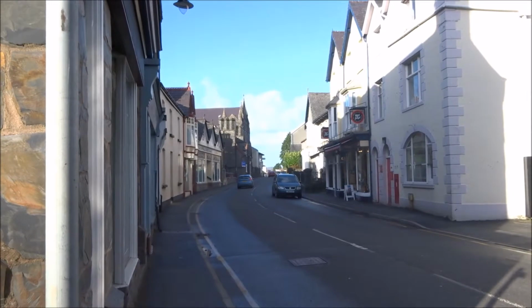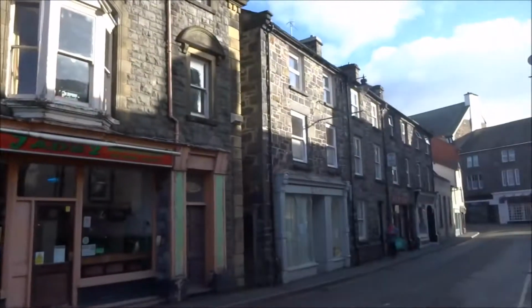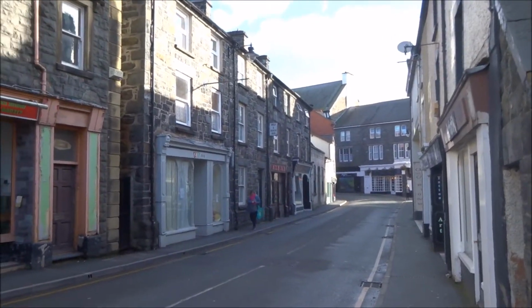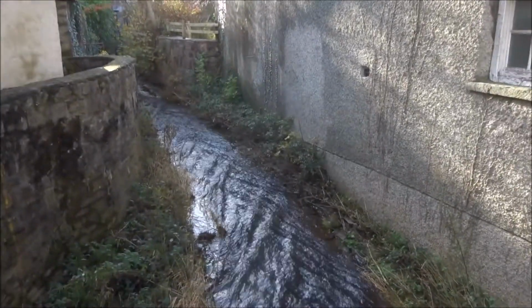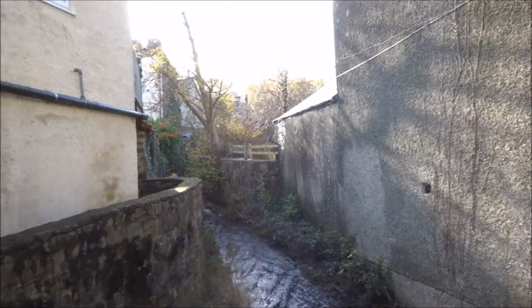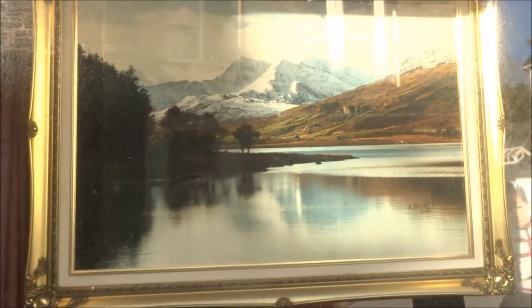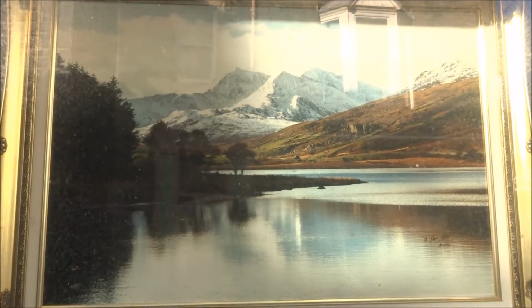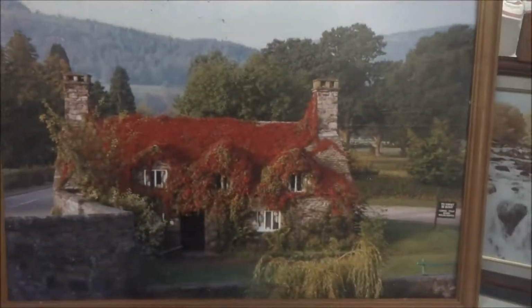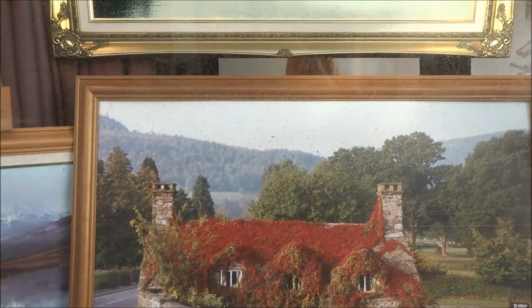Okay, I'm entering into the centre of Llanrwst. This little stream here, I remember on that same trip when I was 5 years old being quite impressed, because there wasn't a little running stream like that to be seen anywhere in Birmingham. Okay, rather than buy the paintings, I'll just take, there's Snowdon there, and there's the old original Llanrwst jail.